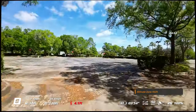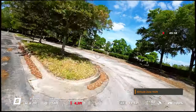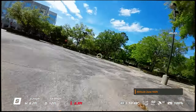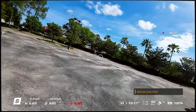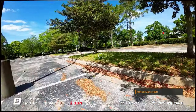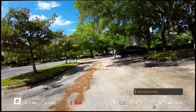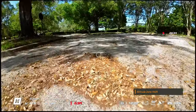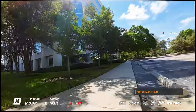Woo, that sport mode fast. Sport mode fast. Slow. I love how when you let off the accelerator, it stops, because I felt like I was going to hit that tree. Ooh. Go around these trees. I'm not going to do it fast. I'm not a stunt driver.